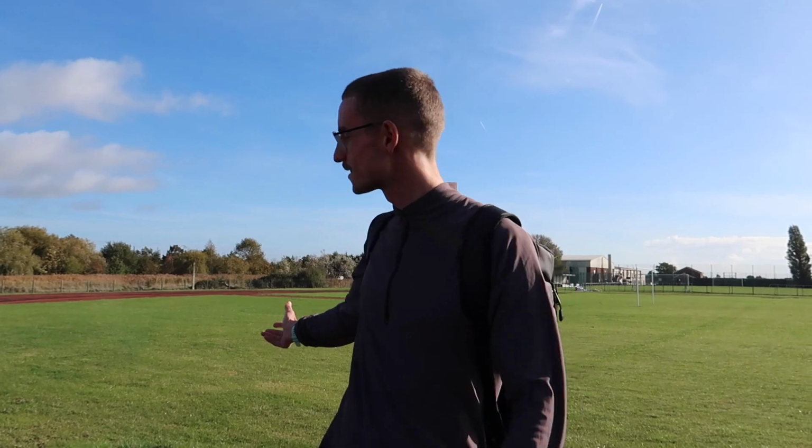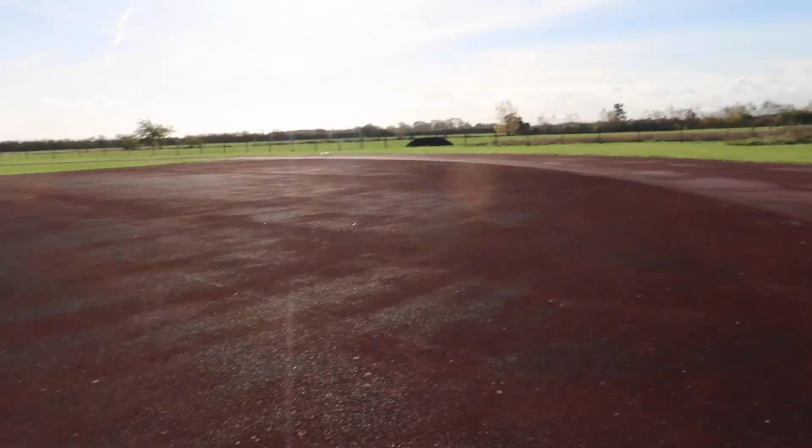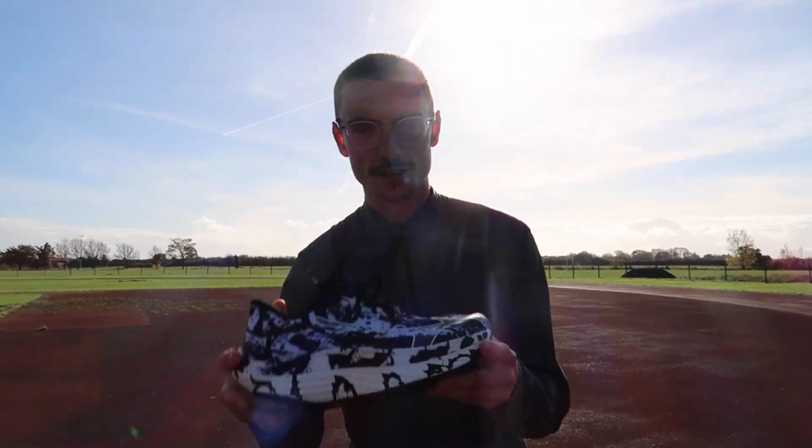So we just made it down to Canvey Island. Beautiful track. This is where I'm going to be doing my threshold this morning. Watch is ready. Just going to go do the 3 kilometer warm up, then we'll get stuck into the 10k at threshold in these sexy shoes.